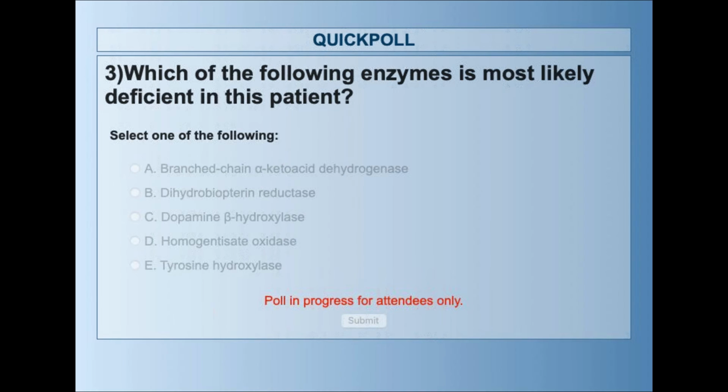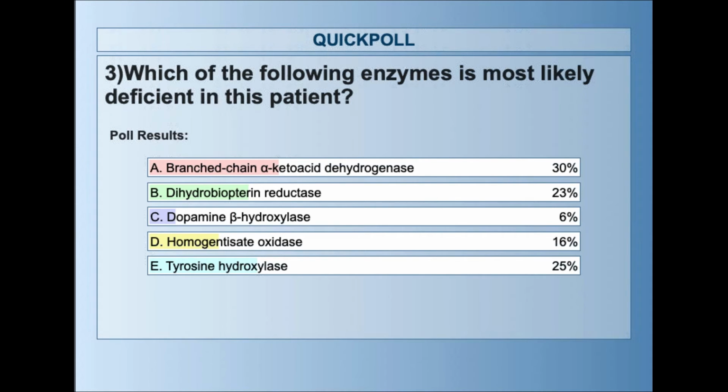Let's see. About 2/3 of you have voted. I'm going to give you a couple more seconds, and then we're going to close this poll. So far, like the first 2 questions tonight, we've got a pretty split vote here. So let's go ahead and close the poll, and let's share those results.